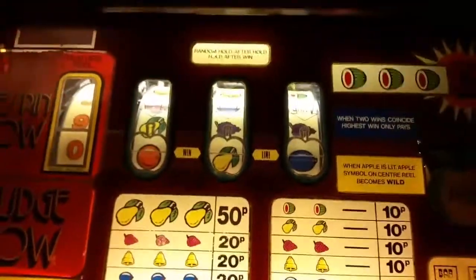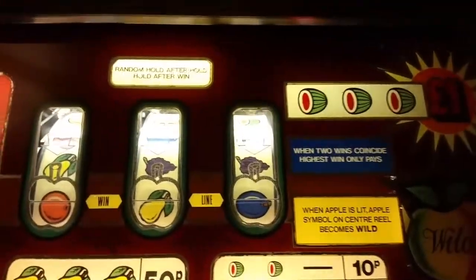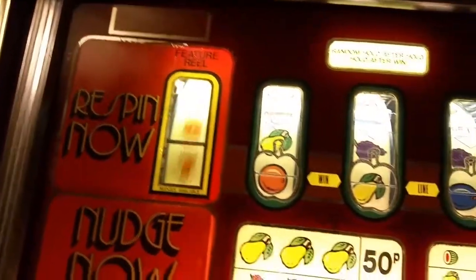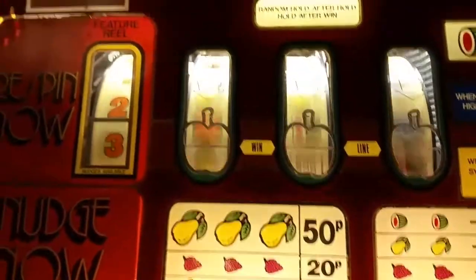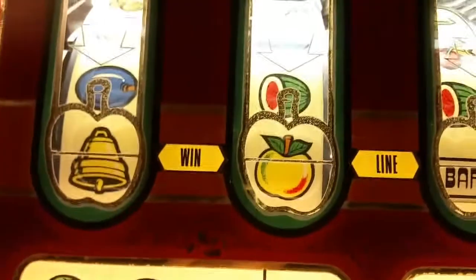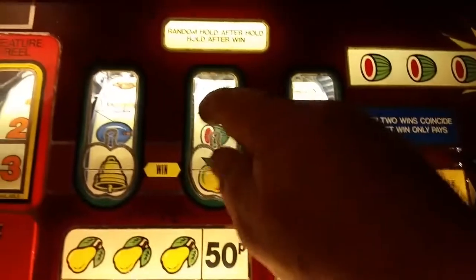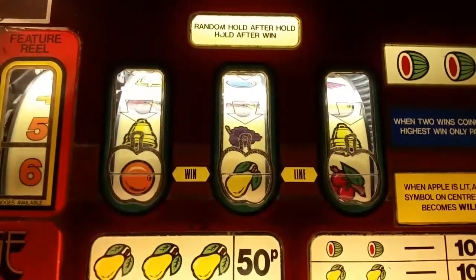Yeah, that's the other sound. It knows it's on nought, so it's respin. I shall try for 50p. Respin. 2. Quite often on this, if you gamble the nudge reel, you quite often lose. Yeah, there's the apple. So when that's lit, that becomes active, and it's even active but as a bar if it's up there. So it's quite cool.